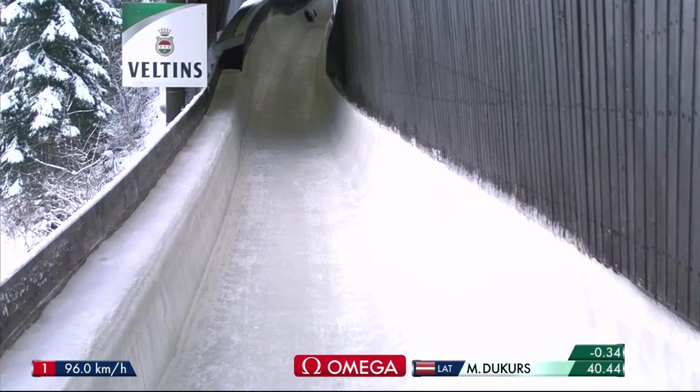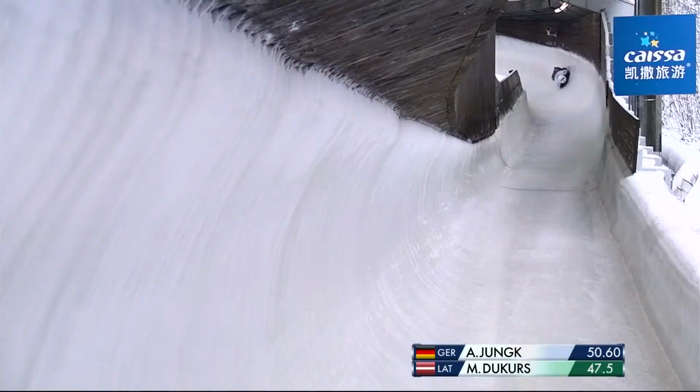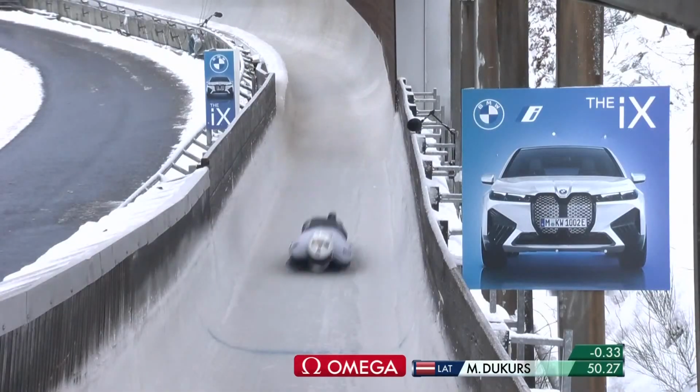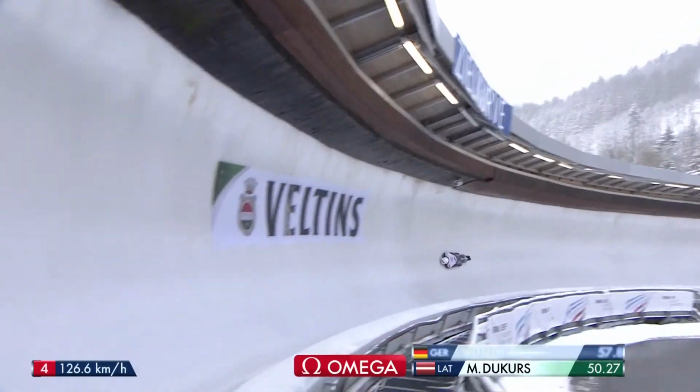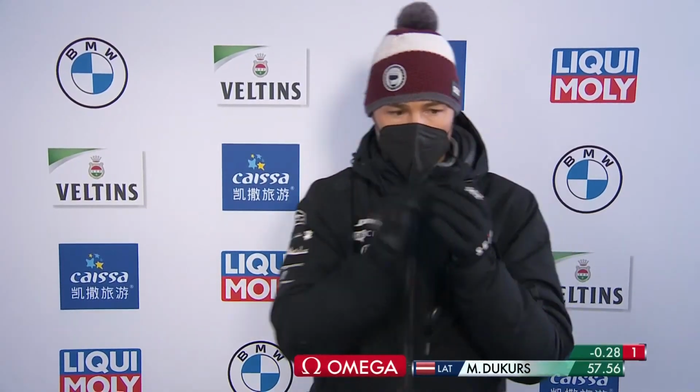Fastest speed, right on cue, going through turn 9, 96 kilometers an hour. His World Cup debut was here in December 2000. That's how long he's been sliding this track. 33 hundredths up. Wow, what a run.